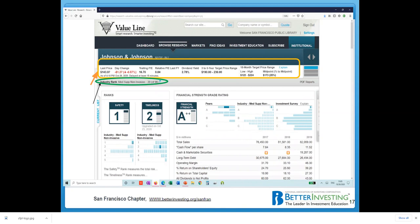The market volatility has increased the last few years. And so now the market swings more widely. So figure out how you can use volatility to your advantage.